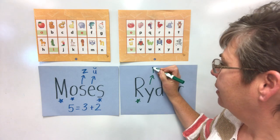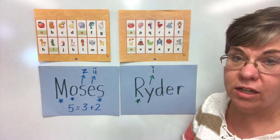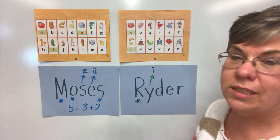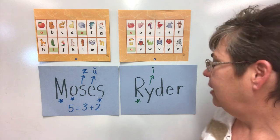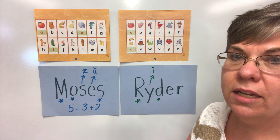Oh my goodness. Y is misbehaving. It's saying the long sound for I. What's the next sound? Ride. D. And this is a D. D says D. Ride.